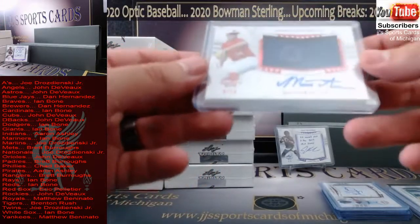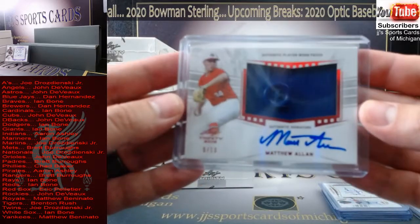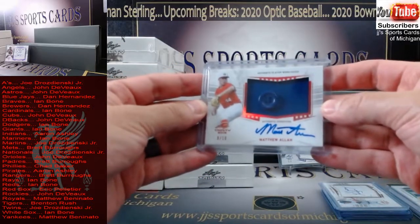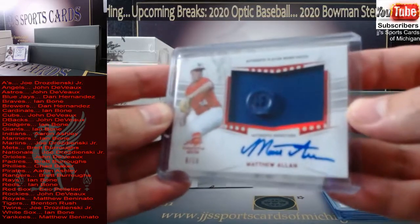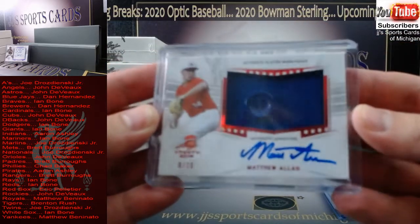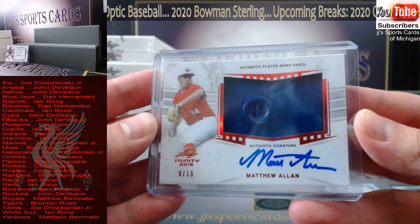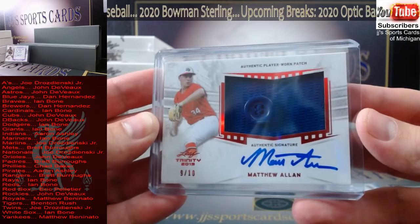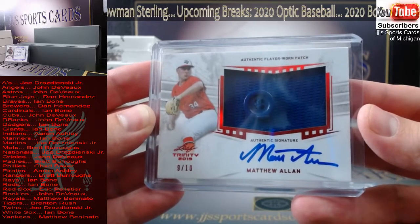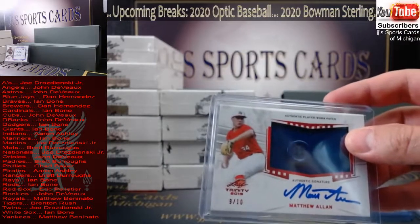And then look at that, 9 of 10. We got a button. Matthew Allen. The camera does not like these cards whatsoever. What is the deal? Matthew Allen. New York Mets. There you go, Brett. Nice button right there. 9 of 10.